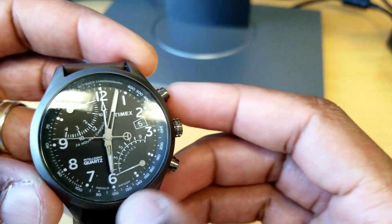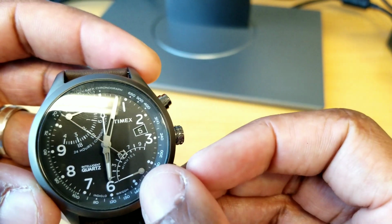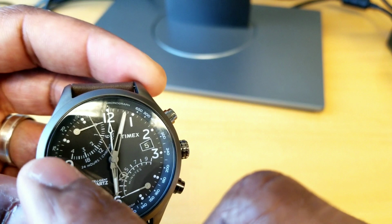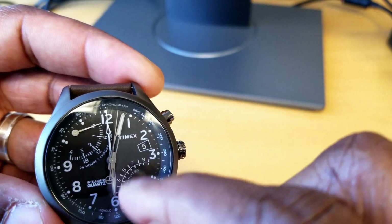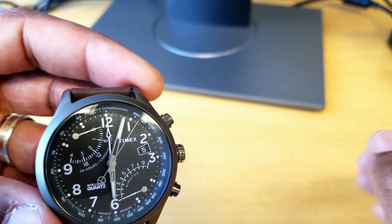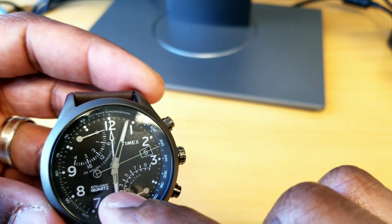So let me just orient you guys to the watch. The date window is there between the 2 and 3. Between the 3 and 6, you have the minutes for the chronograph timekeeping. And between the 9 and 12, you have a 24-hour GMT that's independent from the local time that you set your watch to. So you could set that GMT to any other time zone, and it has no correlation with your hour hand or minute hand.